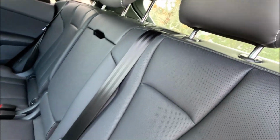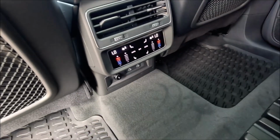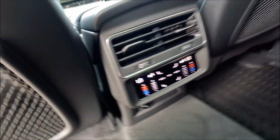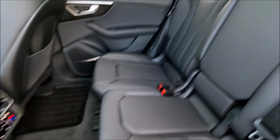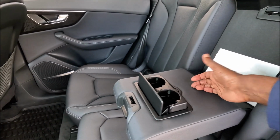Now these aren't any perforated seats because we also have, yes, some heated seat controls back here as well with the LCD screen for our dual zone climate control. You also see USB-C and 12 volt right underneath for your charging, and then you guys will also see that we do have a beautiful armrest right in the center, all right, and cup holders there as well.